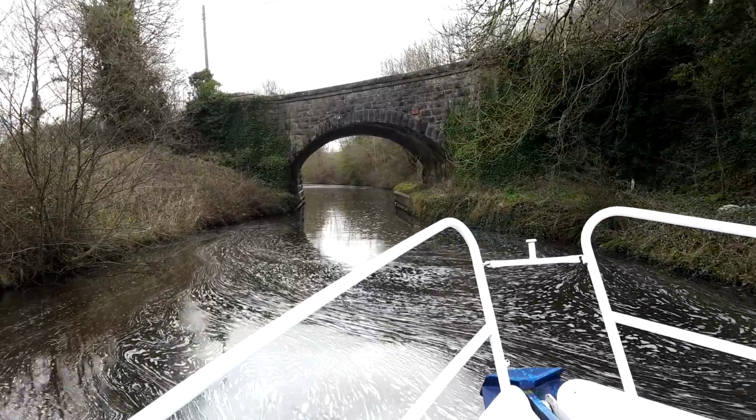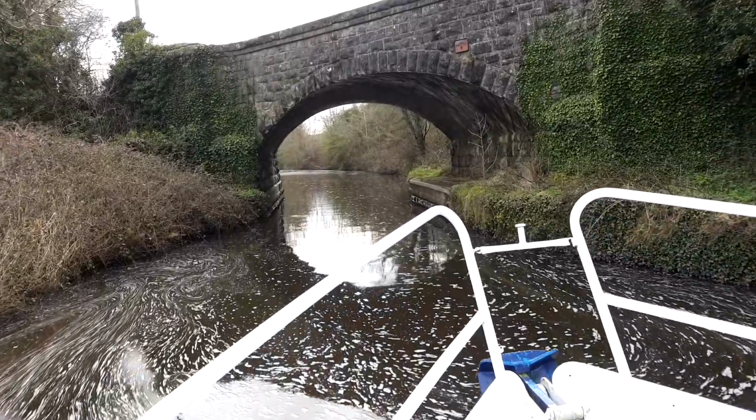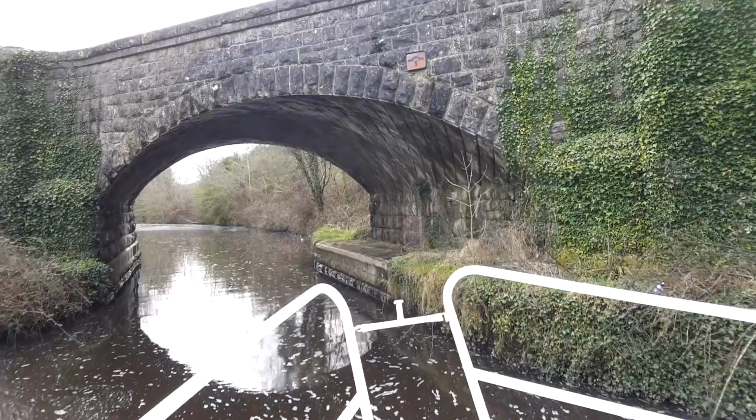Now we're approaching one of the oldest bridges on the Shannon Erne. If you can see, it's actually at an angle. I don't know whether you can see it or not.